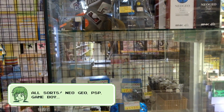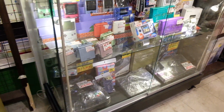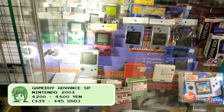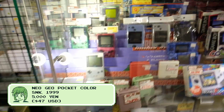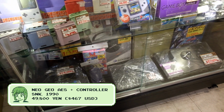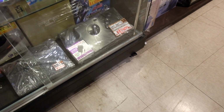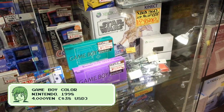And then these cabinets were just full of lots of interesting trinkets, Neo Geo, PSP stuff and so forth. Lots of Game Boy Advance SPs in here. There's a Game Boy Light there, lots of Neo Geo Pockets, some of the Game & Watch systems, complete Neo Geo systems, Neo Geo CDs, and AES there. Not cheap though, some things never change. And yeah, some nice Game Boy Pockets boxed there.